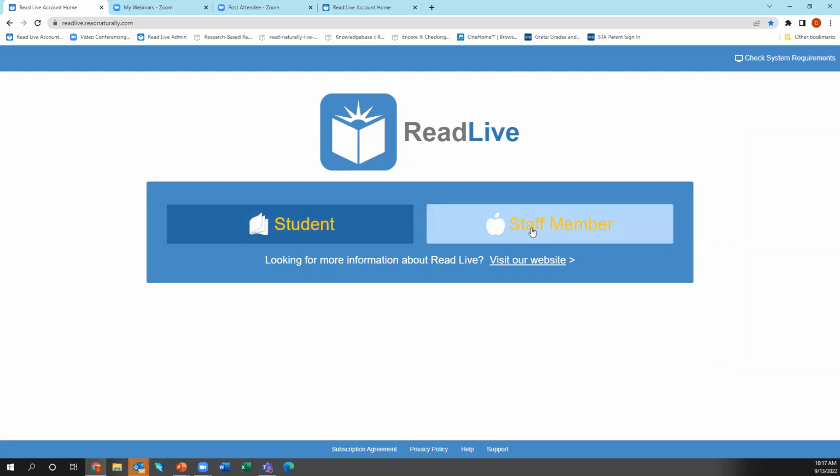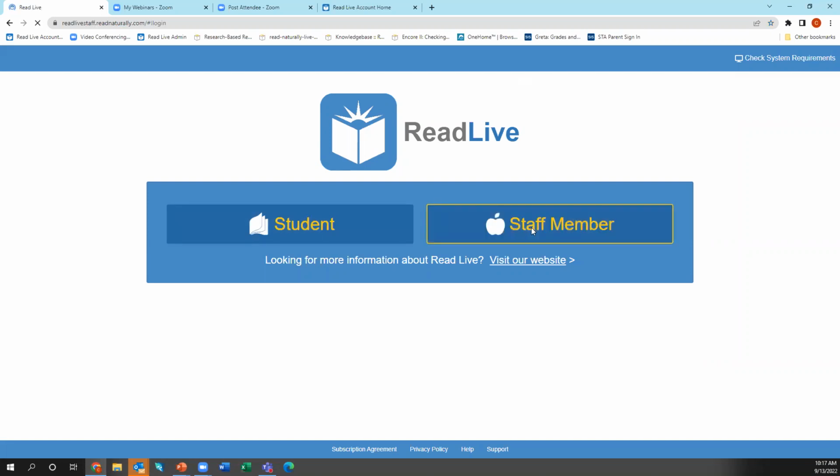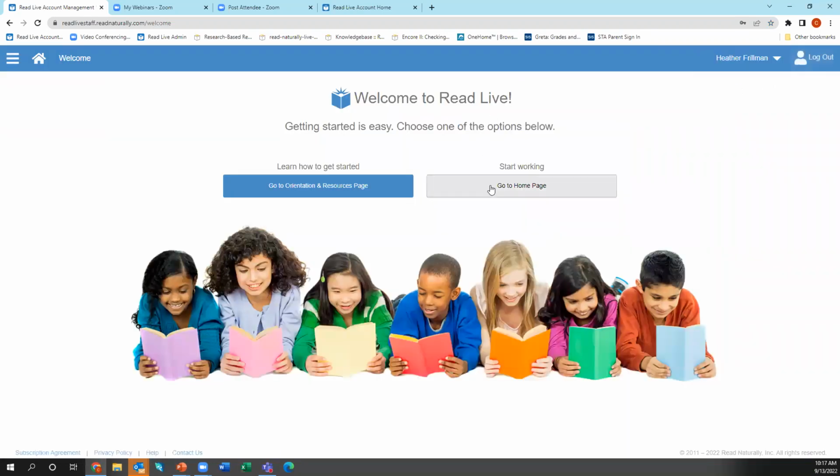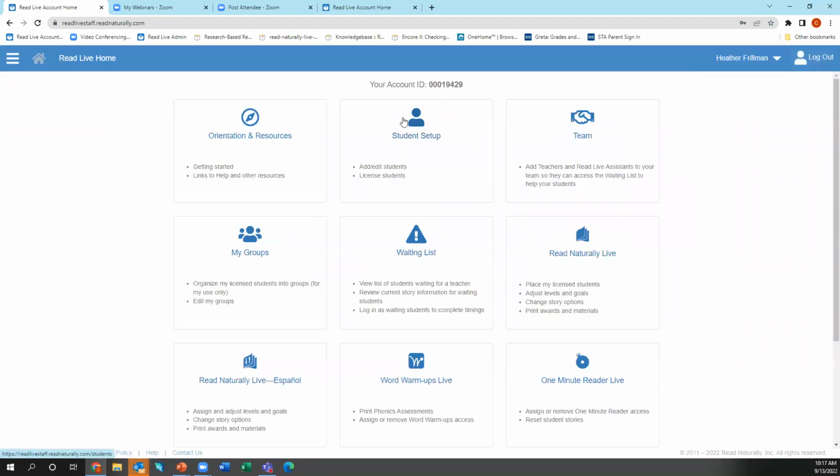So of course, a staff member, when they're logging in, as you know, they click on the staff member button and enter their account ID, their user ID, and their password and click login. When you go to the home page, you can see all of the tiles that are available. 1 Minute Reader Live is one that we can go to find out whether or not a student has access to 1 Minute Reader Live. So that may be the first thing you do. Let's assume that you have some students who are already in the account and have a license, but you're not sure if they have access to 1 Minute Reader Live.